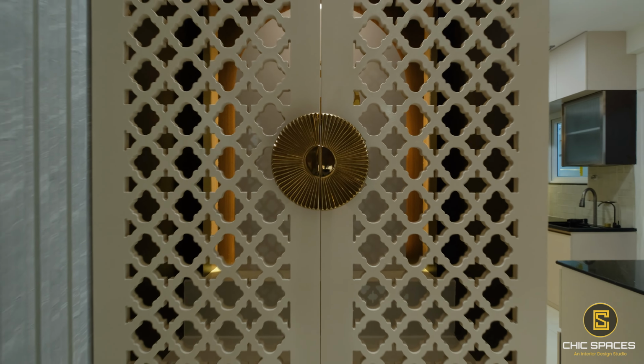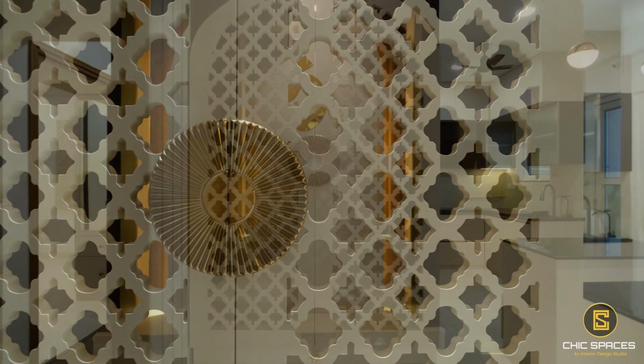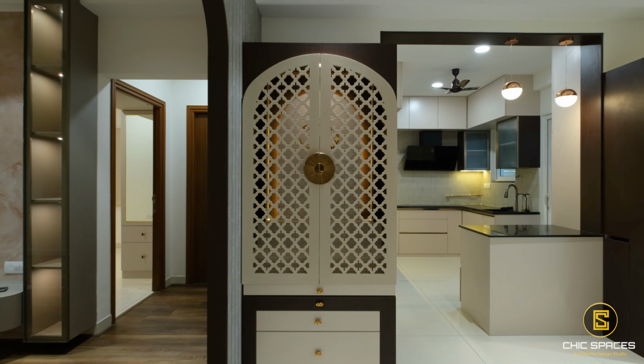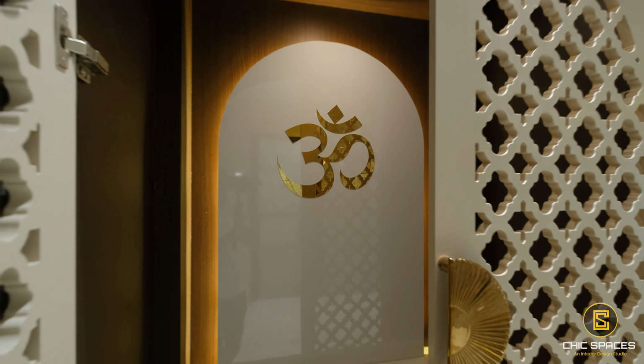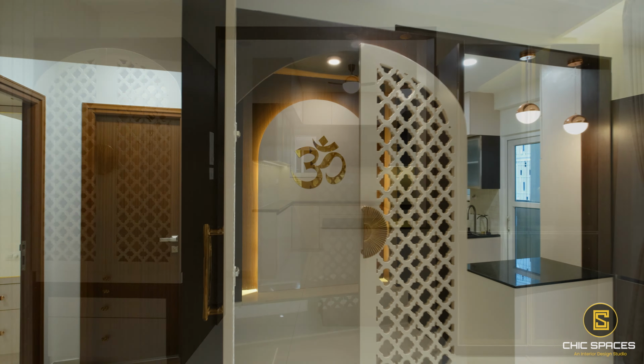Now let's have a look at the serene Pooja unit. The intricate CNC doors add elegance, while concealed seating ensures comfort and ample storage keeps the space organized. The blend of traditional design and modern functionality creates a tranquil environment for your spiritual practices.